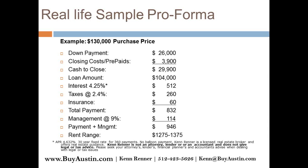4.25% for $100,000 is $512. It's like almost free. And then a tax rate average right now is about 2.4. Avery's 2.55. We have some areas locally here that are 2.2 or 2.1. I know people complain about the higher taxes here, but bottom line is we don't have a problem with our school systems going bankrupt. So it's good for our tenants.